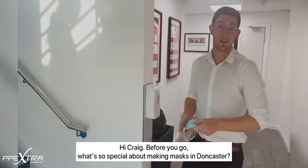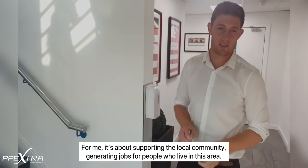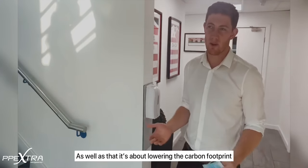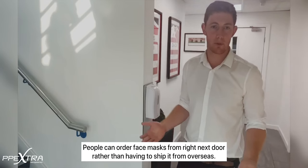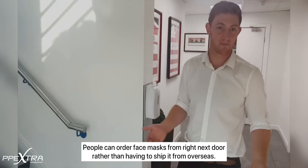Hi guys. Hi Craig, before you go, what's so special about making a mask in Doncaster? Well, for me, it's about supporting the local community, generating jobs for people in this area, and as well as that, it's lowering the carbon footprint. I mean, people can order a face mask from right next door rather than having to ship it from overseas.